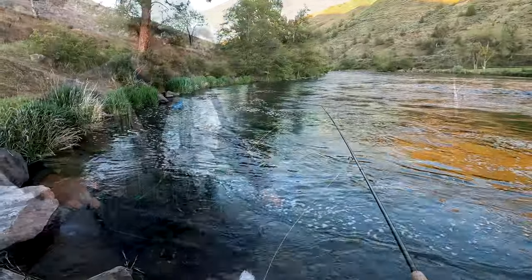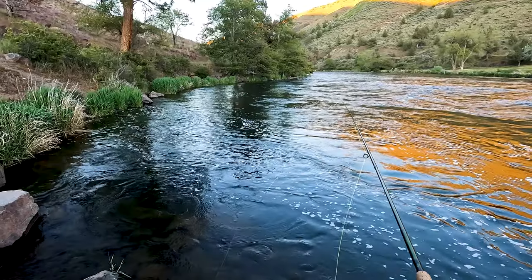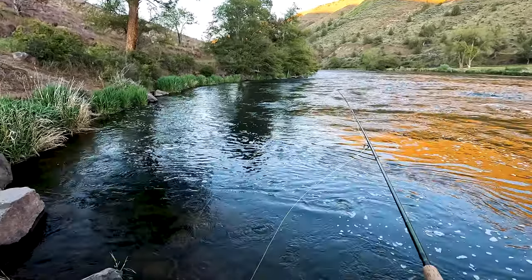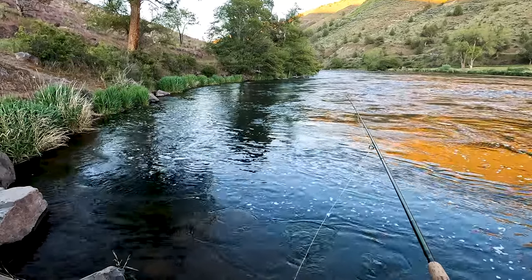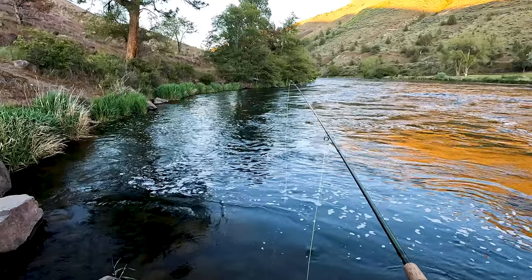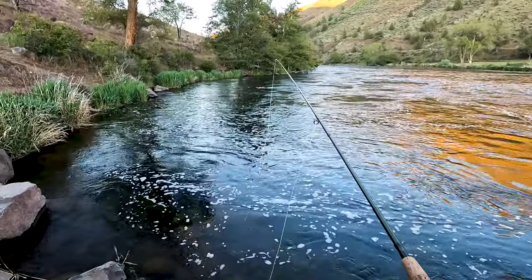I think that's about it for today. The wind is blowing super hard and the sun's going down, so I think I'm gonna call it a day. Maybe a couple more casts, but pretty good start to the 2022 Salmon Fly Hatch. Caught a lot of fish, had a lot of fun, a lot of action all day as usual.